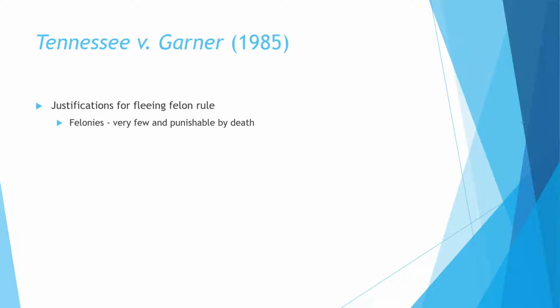So we could understand why it might be acceptable to kill a fleeing felon even before they get to court, because again, they were suspected to be inherently dangerous, and the death penalty might be waiting for them anyway. So again, felonies were inherently dangerous. There were very few of them. We could, with just a little bit of thought, realize that that's not true today.